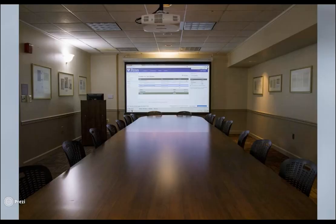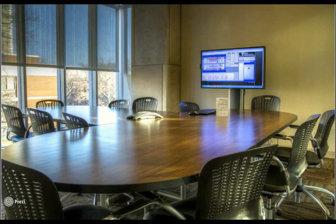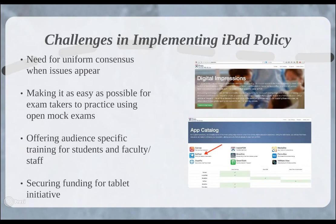This is one of our seminar rooms. So all of a sudden, we don't have to be constrained to one particular location. This is another one of our seminar rooms. We actually have even given examinations in our preclinical laboratory spaces. So I guess we'll talk a little bit about the challenges we faced in implementing the iPad policy.